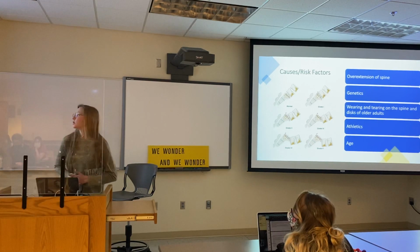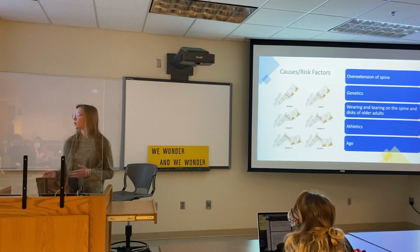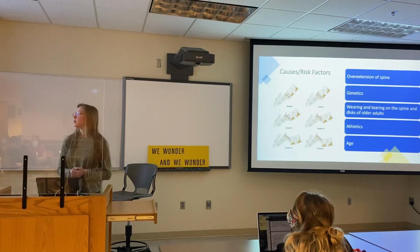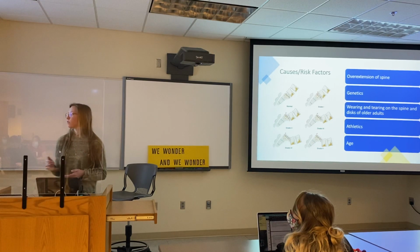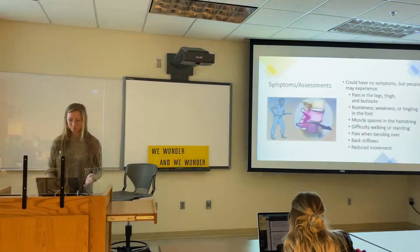So in that picture, it shows a lot of different grades. You have grade 1, grade 2, grade 3, 4, and 5. That determines the severity of the slippage. Grade 1 and grade 2 typically don't need surgery. Rather, for grade 3, 4, and 5, you'll need surgery because it just looks really bad.